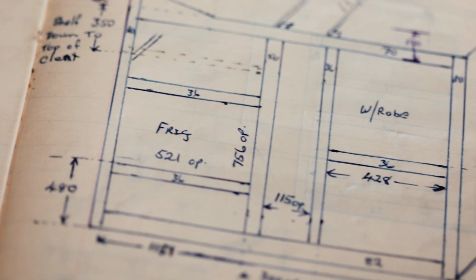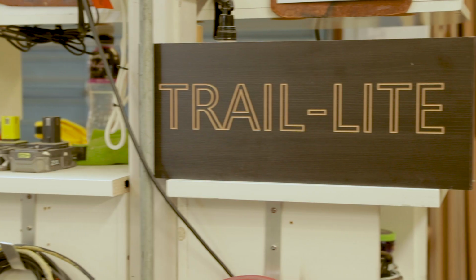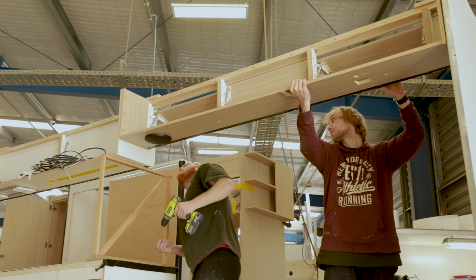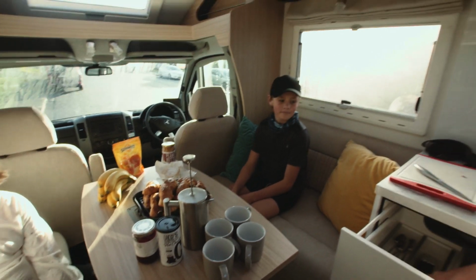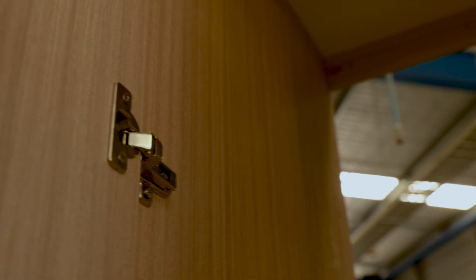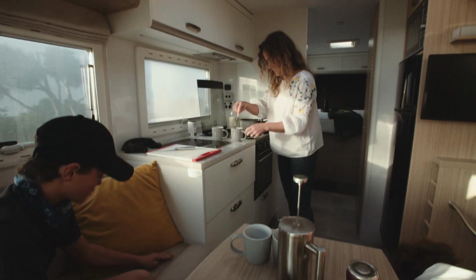Next up is our furniture department. TrailLite was originally started as a cabinet maker's factory, and my father Peter was a cabinet maker by trade. So it's one of the things that we're really proud of is the fit and finish of our furniture. You won't see gaps, everything is in perfect alignment. And we've got a real focus on giving you the same kind of furniture that you would expect at home. So metal drawer runners, a lot of domestic style furniture hardware. We use aluminium extrusions where other people might use plastic extrusions, and all of that kind of thing.